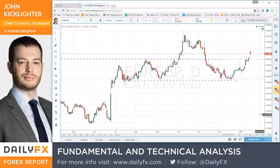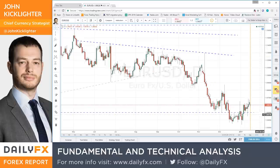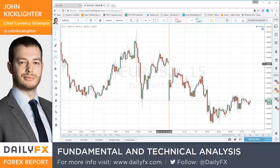So this is a huge risk, and I don't think it's properly appreciated, certainly not on euro-pound, but even on something like euro-USD. It is not properly appreciated. We did see, however, a little bit of reality that this does have holdover impact: the gap to the downside on euro-USD to open up the week, not as large as the pound, but certainly measurable, about 0.33%.